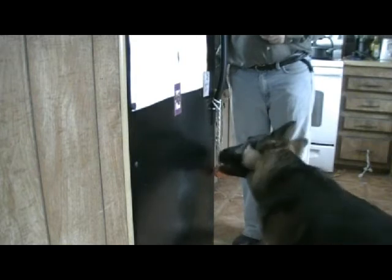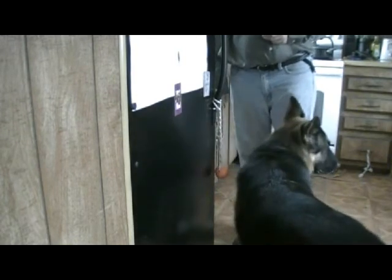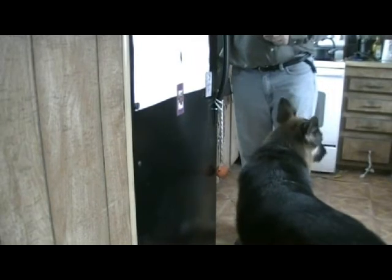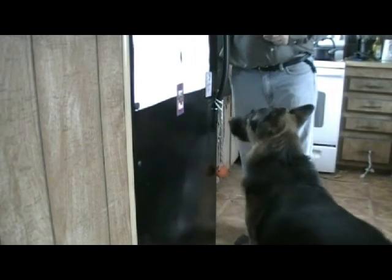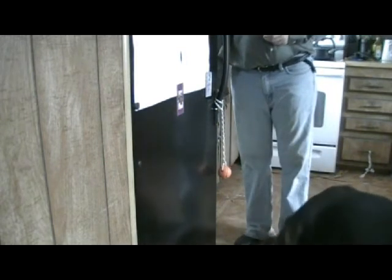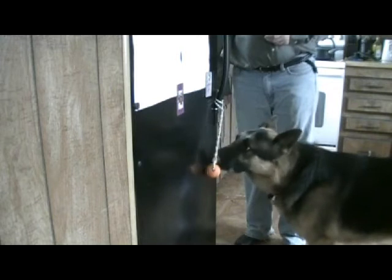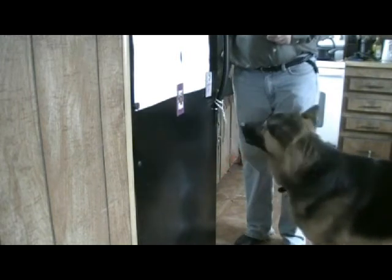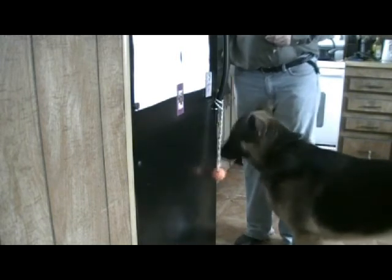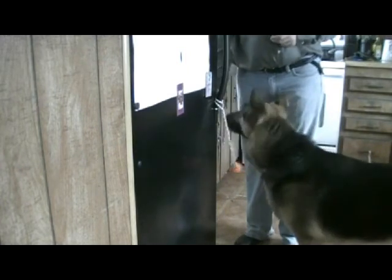Comfortable again with the idea of what he wanted to get the click, he goes back to it, and then thinks some more and goes back and tries again. He's really wanting to know, is this all I am asking of him? And the answer is yes. All I'm asking is for him to take the rope and pull. Good job, Max. Good job.